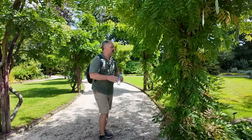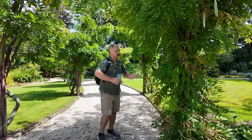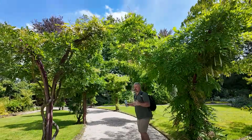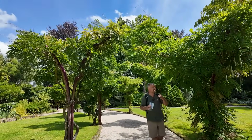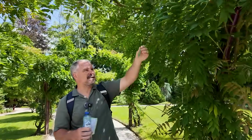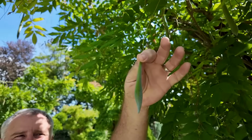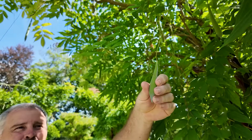They have this one pathway here where they use these heavy steel structures to tree form these wisteria. And there's several different species of wisteria. I haven't seen frutescens, which is our native one. I think most of these are Chinese or Asian species. But notice, these are in the pea family, and that's what the seed forms in, basically a pea pod. You can really see it in the flowers when they're blooming.